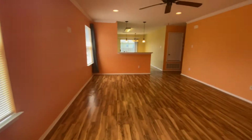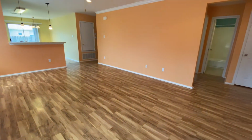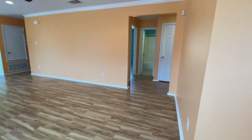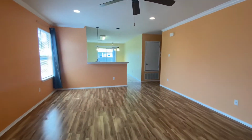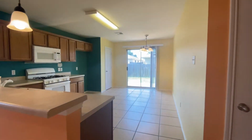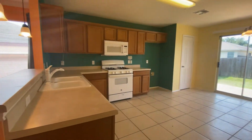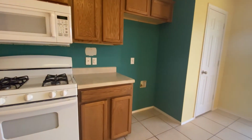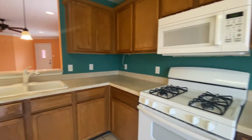So as soon as you walk in, you've got your living room. So a really spacious living room. Kitchen over here. Plenty of space for your breakfast dining table right there. Your pantry right here.